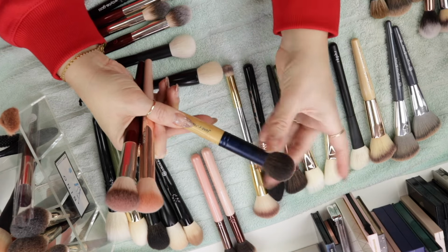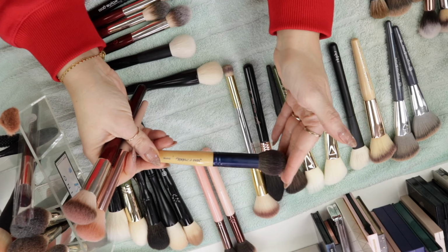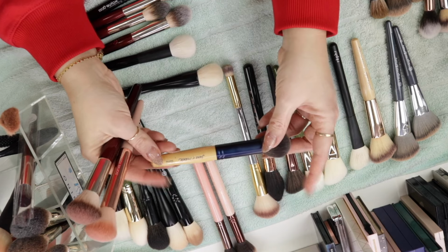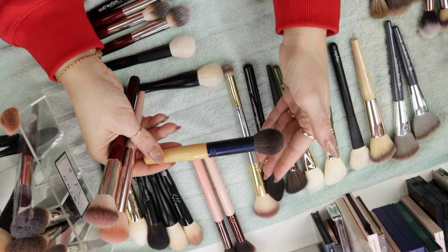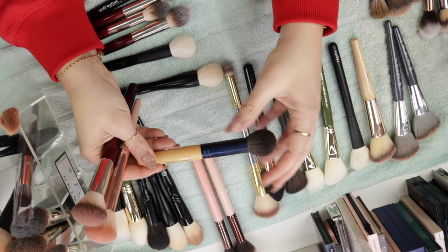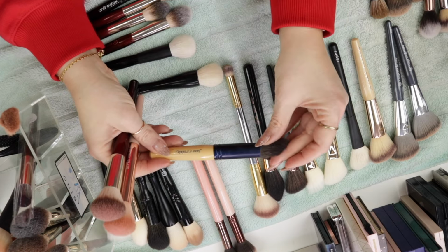Y'all, I got this when I first started doing hair and makeup. The salon that I worked at, we used Jane Iredell, and we sold it, and this is what we used when we worked on our clients. Oh my gosh, and it is still, see, this is what I'm saying. If you get a high quality brush, they will last you forever. I do believe that this is squirrel hair. It's been so long, but I do believe that this was squirrel.